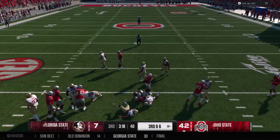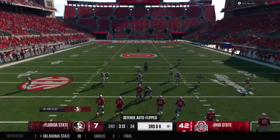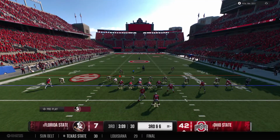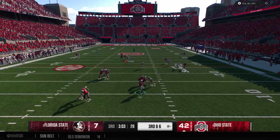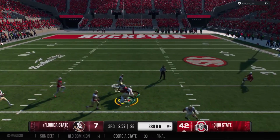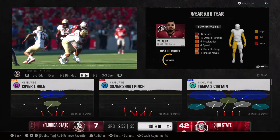Running with purpose. And they bring him down right at the 20. Coaches told us in the pregame production meetings they love this back's mixture of speed and power. We know about the speed, but he also showed the ability to break tackles on that run. He's running out of time here. And that deep shot is caught for a big gain. And they'll bring him down, but this offense creates a huge chunk play.